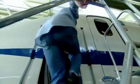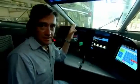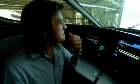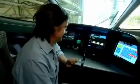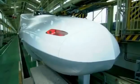I wonder if they've left the keys in. Here it is, the business end. I'm guessing flat out. At what, close to 200 miles an hour, 300 kilometers an hour. Being a train driver is quite exciting again. This might be in the workshop, but it is actually wired up and ready to go. It'll be driven out of here. But not now, not by me. Probably just as well they didn't leave the keys.